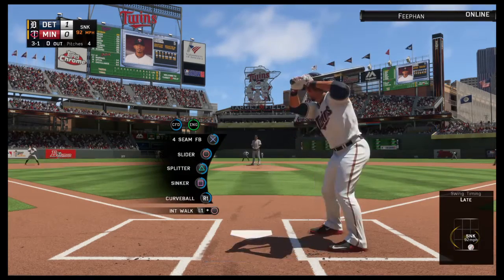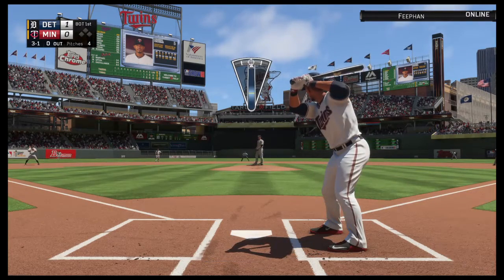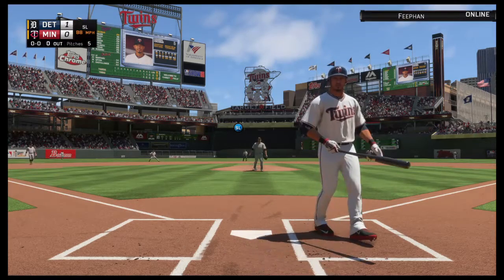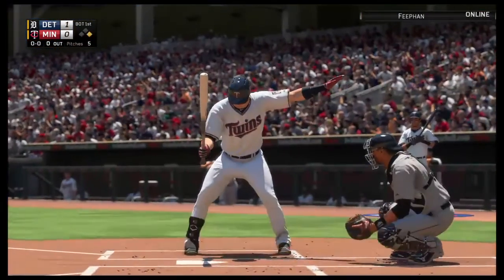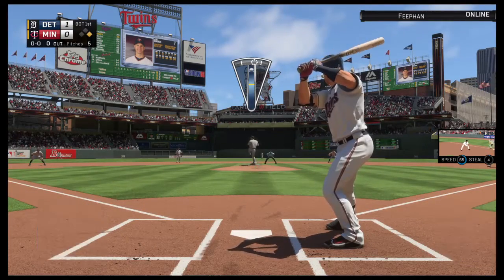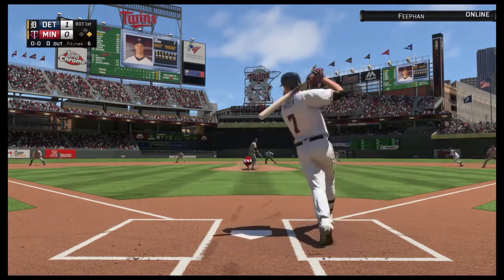Big rip at the 3-0 sinker, but he didn't get it. 3-1. Oh, and he sure got a good one, doesn't he? That ball goes from about knee-high to ankle-high in the matter of about 5 feet. And he takes ball 4. So the leadoff man is on here as they're trying to get that run right back here in the first.